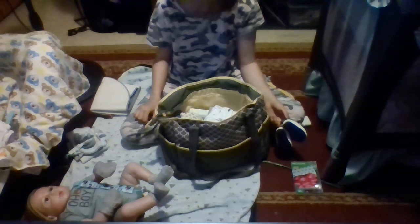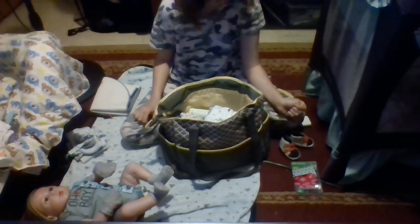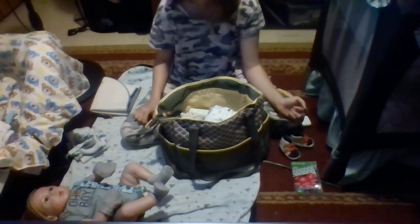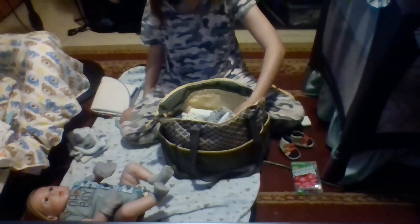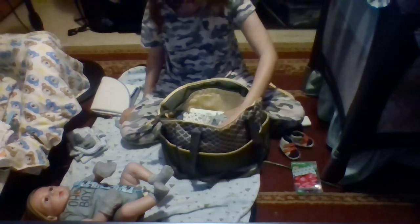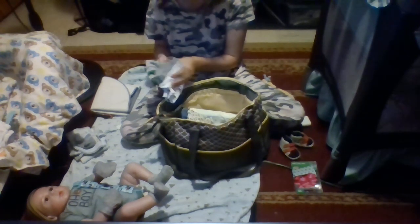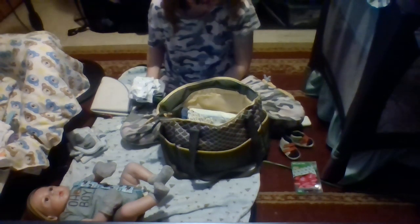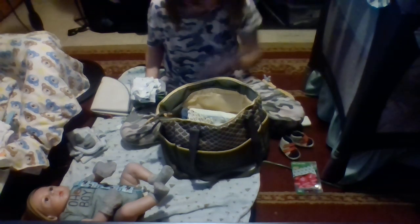Maybe I might change up this outfit, because I think it might rain. Let's do this. But I don't know. Trying to think.